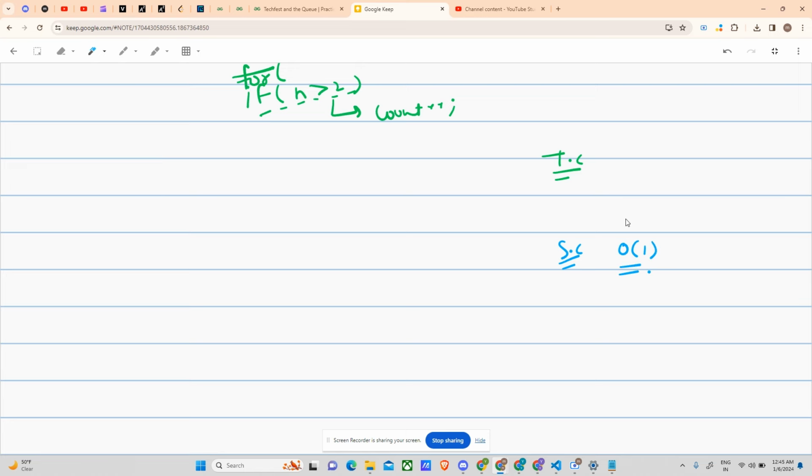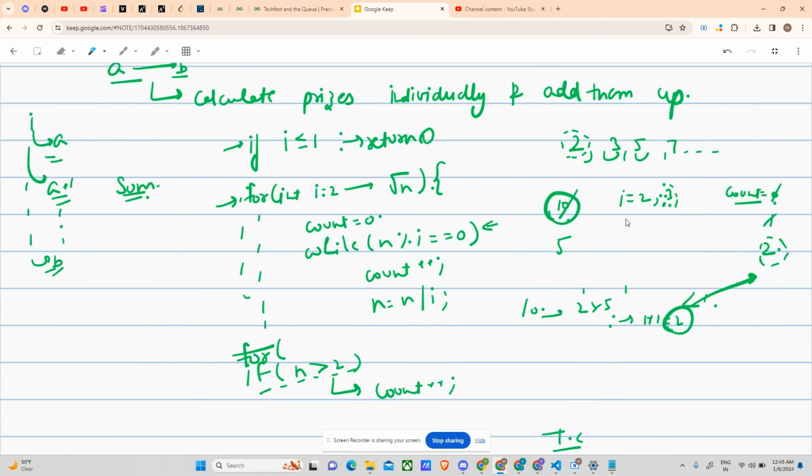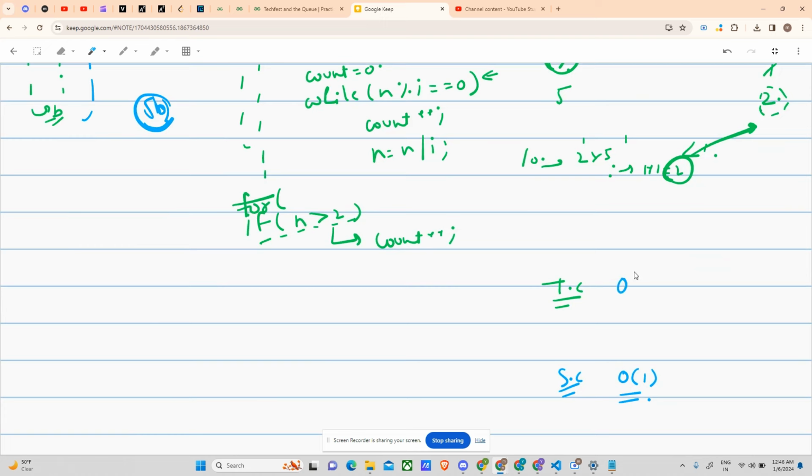The time complexity, if you observe, it will take b minus a times, correct? And for each number we are running root n times. So what can be the time complexity if we combine that? In the worst case it can be b root b, because b is the largest one. So the time complexity becomes O of (b minus a) multiplied by root b. I hope the analysis is clear to you.